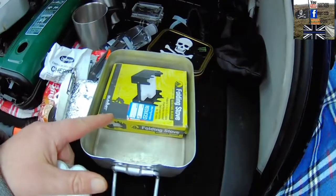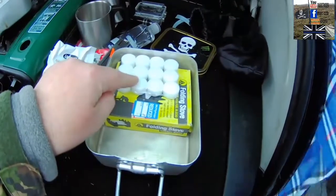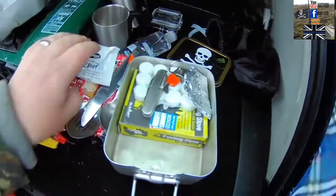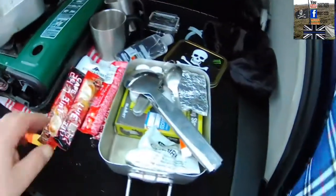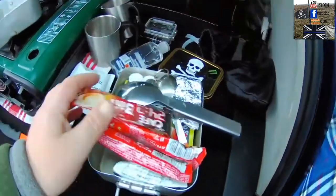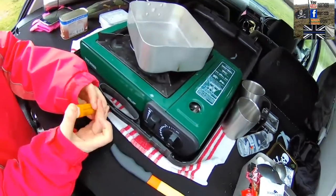And we've got a hexy stove there. Some spare tablets. These round ones are absolutely bunk. I wouldn't recommend buying them, but they're alright in a jam. Just some ordinary matches in there as an emergency. Always got a lighter on me, but you never know. But today we're going to be cooking on the gas.